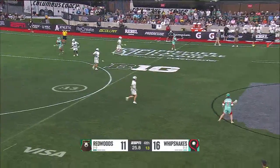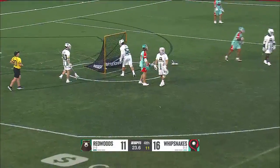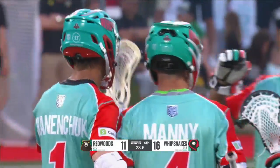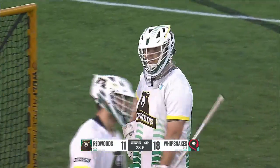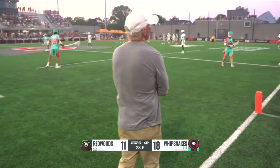It's the first win of the season for a Whipsnakes team that's used to being atop the standings. That's Will Manny from 2 on an empty net. Talk about goal differential. That's a big swing. There's your 2 right there. When you want to go out and you pressure, and you take the goalie out of the net, you run the risk.